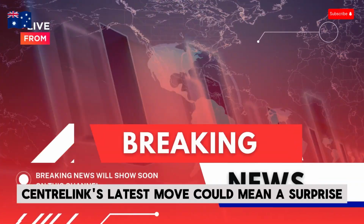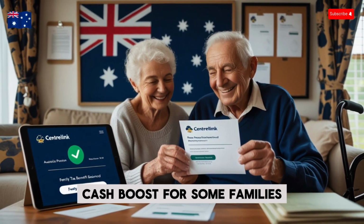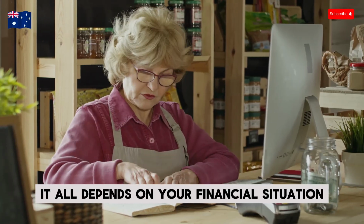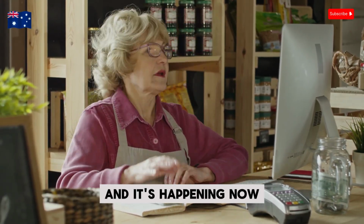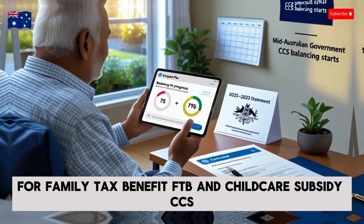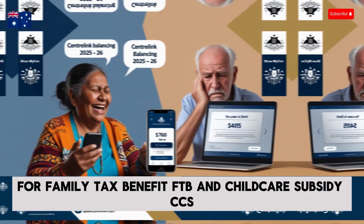Breaking news: Centrelink's latest move could mean a surprise cash boost for some families or an unexpected debt. It all depends on your financial situation, and it's happening now as part of their annual balancing process for Family Tax Benefit, FTB, and Child Care Subsidy, CCS.